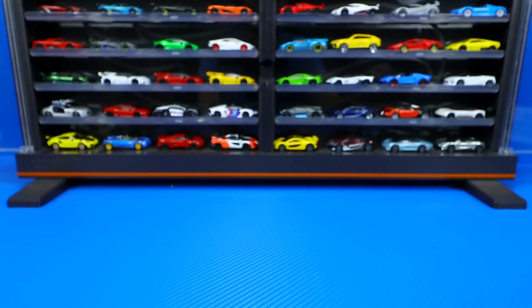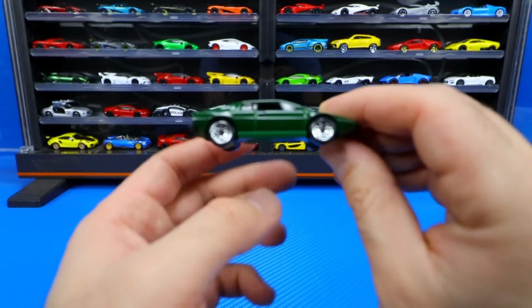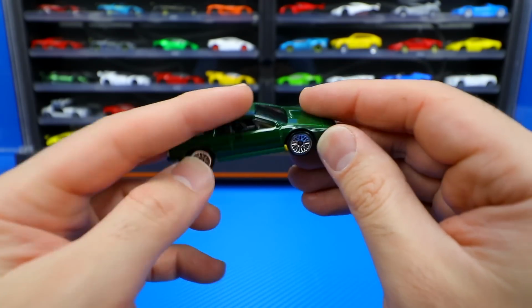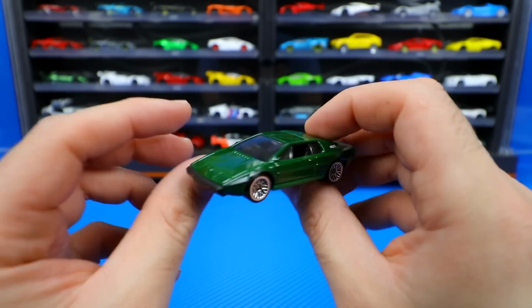So we've got that one, we'll put that one aside, and then let's see what else we have up top here. We've got a Lotus Esprit, and kind of a weird looking color. I guess it is like the British Racing Green, if I'm not mistaken, but there we go.